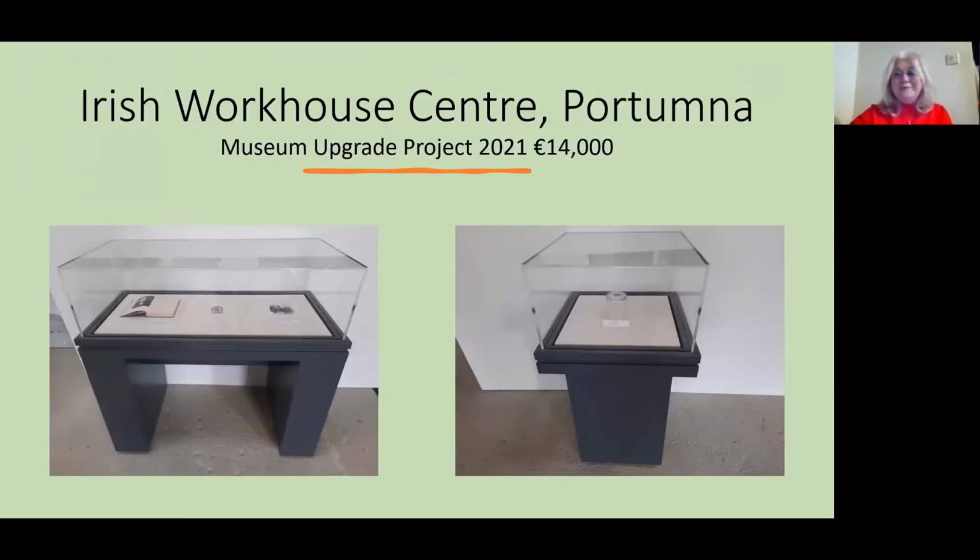And finally, the Irish Workhouse Centre, another workhouse centre, and I must admit, what I've just talked about with regard to the dormitories, I learned from a video that they have on their website. But they have been working on the development of a museum at the Workhouse Centre for a number of years now. The project started a year or 2 earlier, and it's coming to fruition.